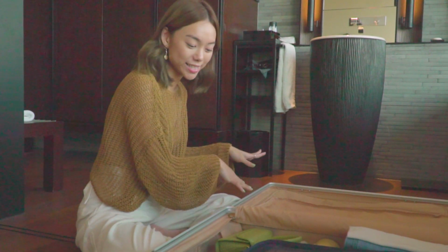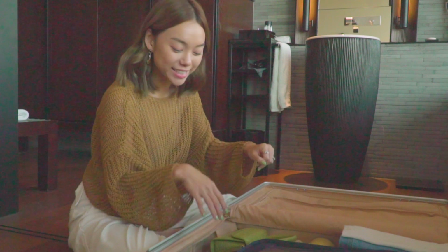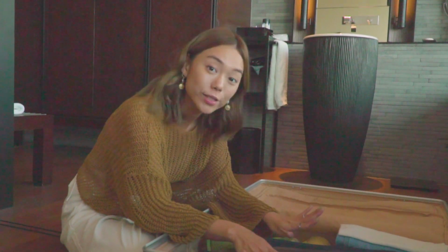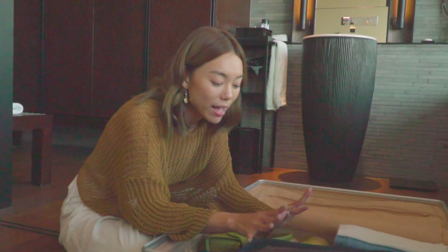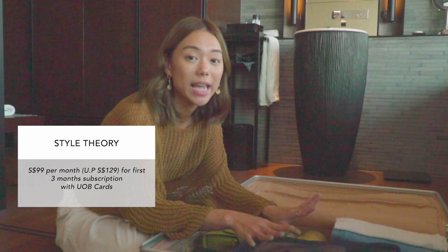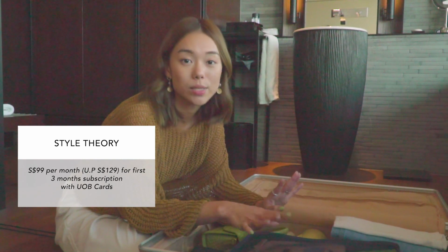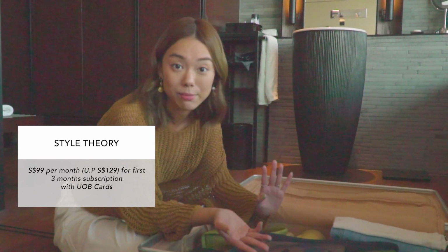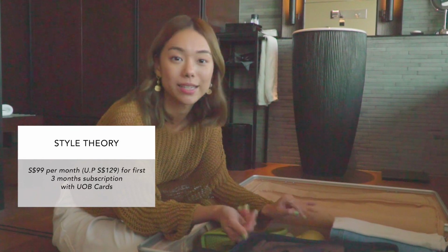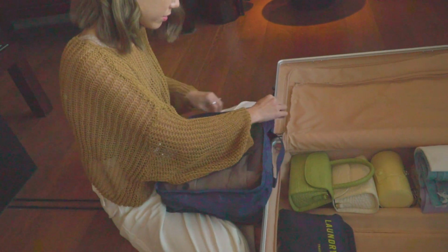I have more on the other side, but this is just the neat side that I want to show you guys. A good packing tip for some of you is to actually rent clothes, and I have some clothes I rented from Style Theory, so you don't actually have to own these clothes. You just have to pay a subscription fee monthly, and then you can get 3 clothes at any one time for as many times as you want in that particular month. Let me show you what I rented from Style Theory.